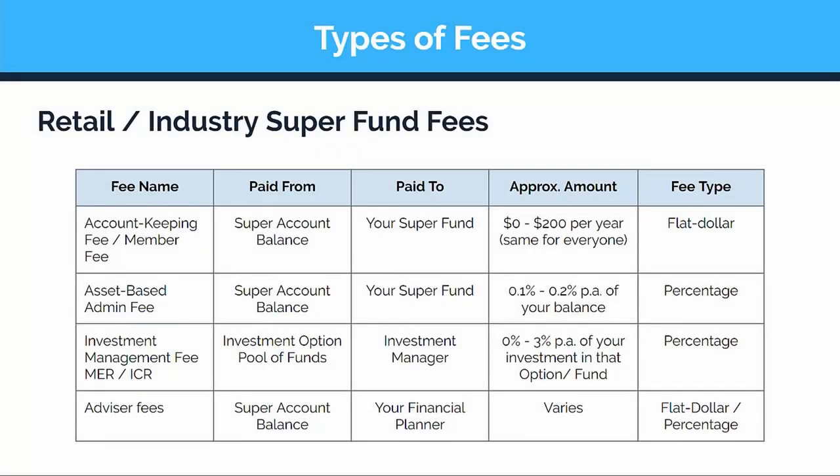So those types of fees within Australian Super are pretty standard across most retail and industry super funds. You know, there might be a couple of differences. The fees might go by different names. They might be broken up in different ways, but essentially they're all quite similar.